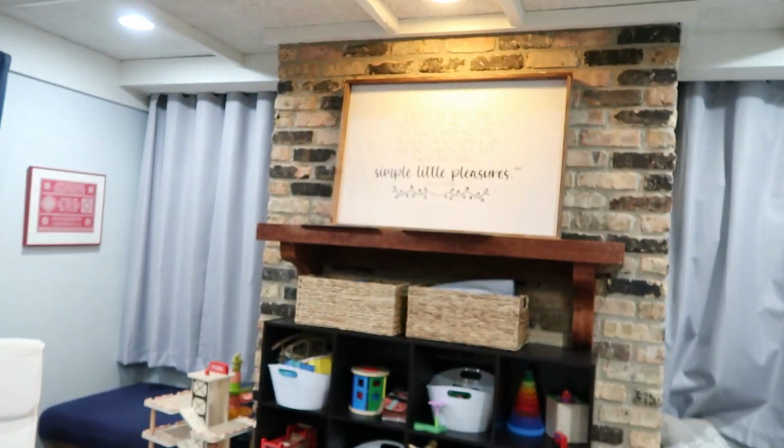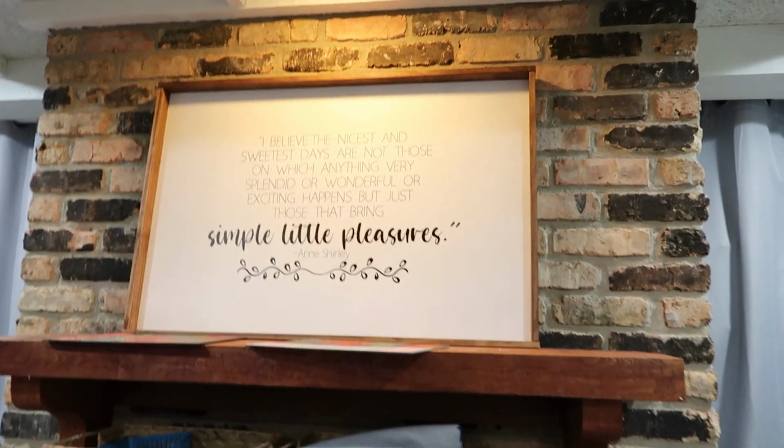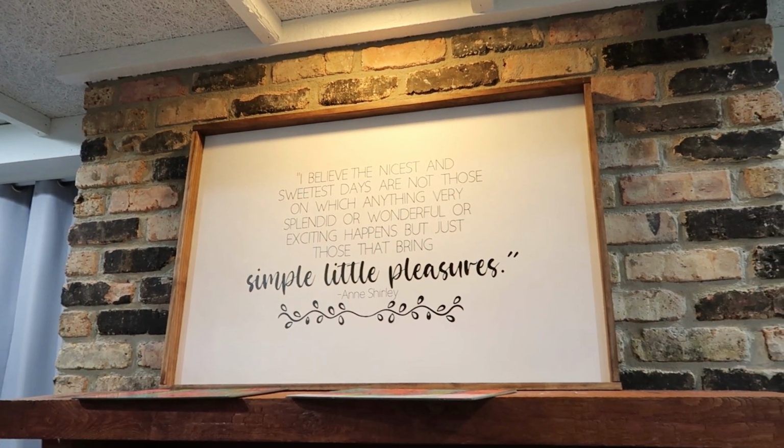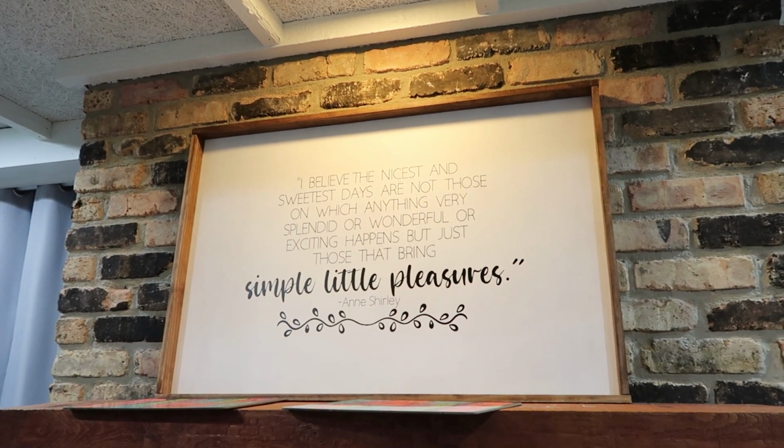So I have this print, which you guys probably have seen if you've been watching my weekly preps, that my friend made me. I'll link to her shop below. It's an Anne Shirley quote that I love.